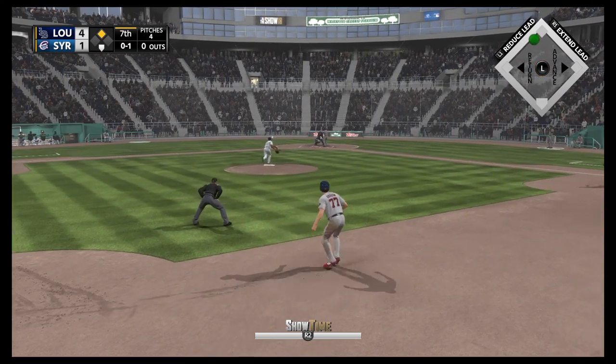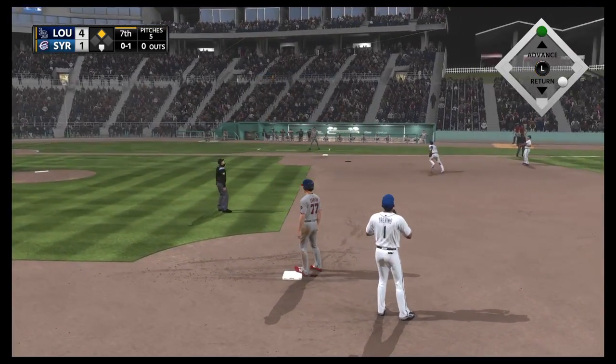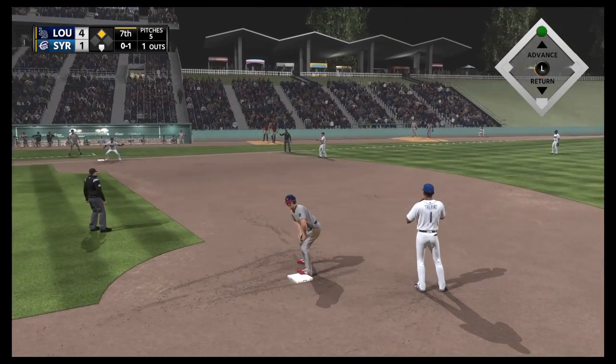Ready with the 0-1 pitch. Popped high in the air. Cisneros over to his left. Makes the play, 1 away.